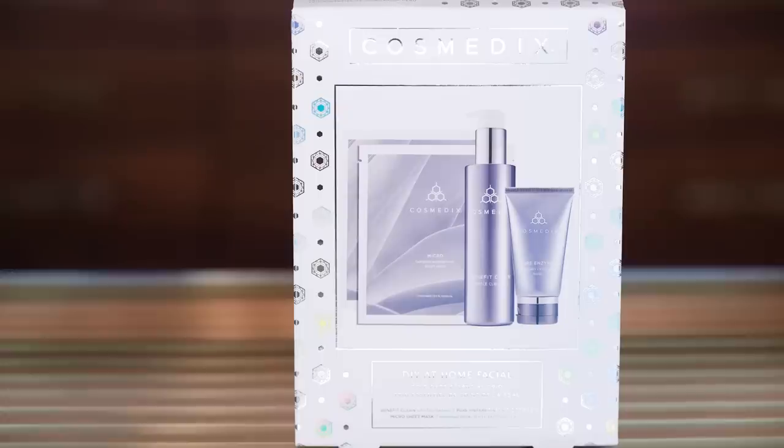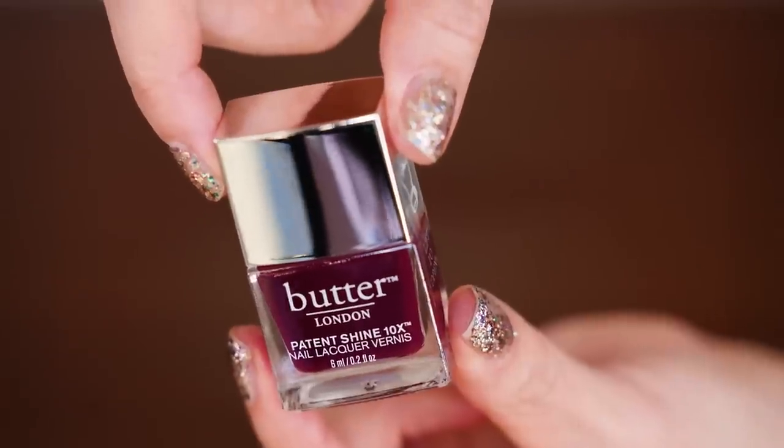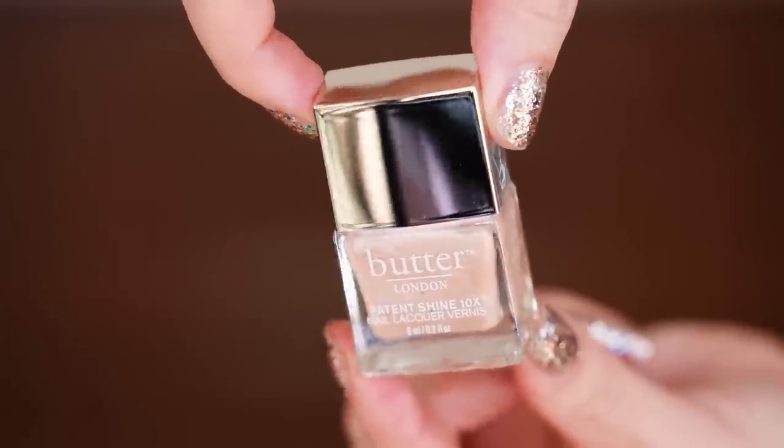It is a DIY at-home facial. We have a microbiome sheet mask, a gentle cleanser, and an enzyme mask. Actually, I really love this brand. Then we have some pure, fully charged mascaras. We have some Butter London High Shine Lacquer. You guys, I have been into doing my own nails. I am progressively getting a little bit better. They don't suck. Like a B minus. Your nails are beautiful.